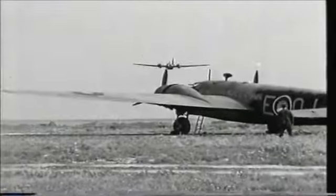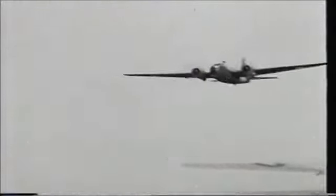But the Wellington was far from obsolete, and in 1942, it began a new life in Coastal Command as a reconnaissance bomber, sinking 51 enemy submarines. The Wellington was also built in larger numbers than any other bomber in the RAF's history, a total of 11,460.